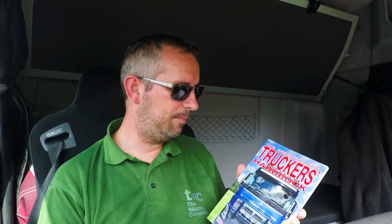It's really easy to understand, everything's been put into a really easy format. You can reference everything really quickly. This has got everything in it, from first aid, how to use a sat nav, driving abroad, analog tachographs, umbrella companies, all the different trailers that you might come across, driving environmentally.